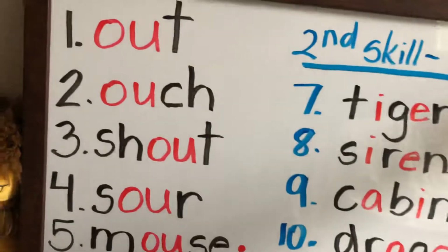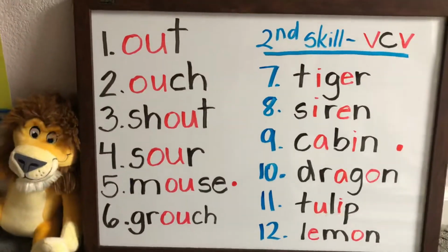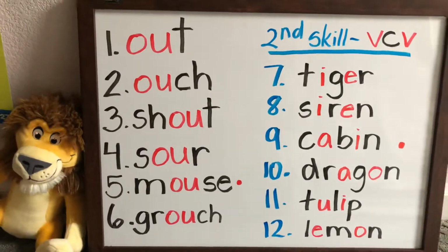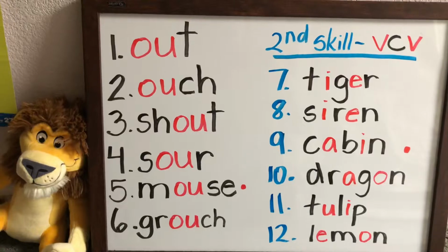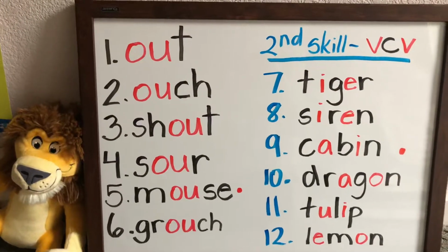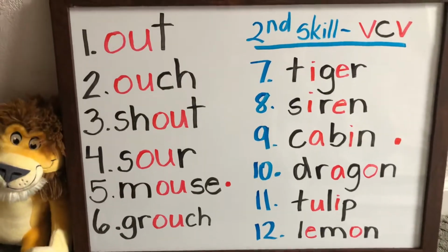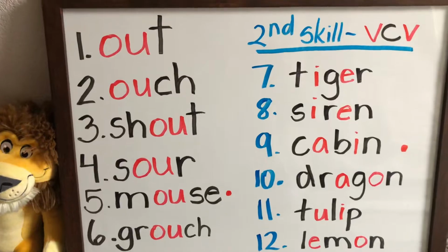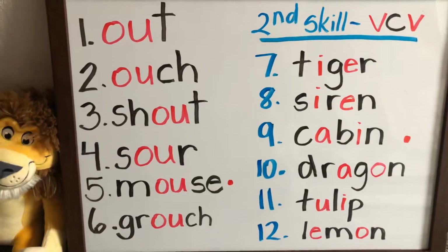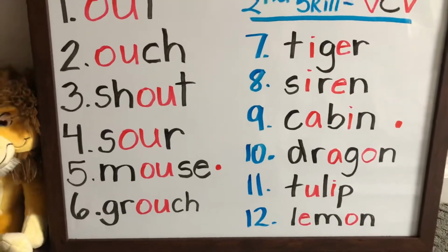So the second skill this week is called VCV words. VCV stands for vowel, consonant, vowel. And in these words, I've used the red again to identify the vowels. Now they're 2 syllable words. All right, so we're going to start with number 7. Number 7 is the word tiger.